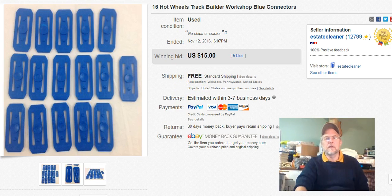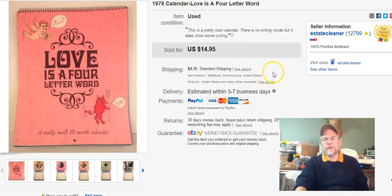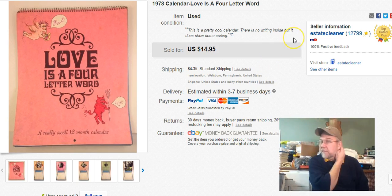$15 free shipping. Next, Love Is a 4-Letter Word. I had this around for a while. It's a calendar from 1978. It was just neat. I basically had that. I didn't pay anything for it. I don't remember where I got it. I've had it for quite a while now. So let's see. It says I listed it October 23rd, 2015, and I sold it. That's last year, and I sold it November 12th, and I got $12. Yeah, $12. It was on sale. I got $12 plus shipping, so it was cool.